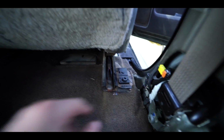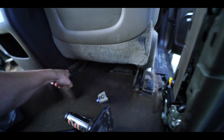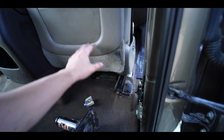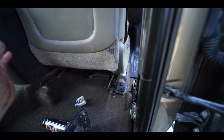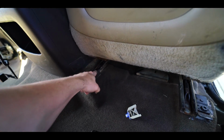Looks like there's just 2 T50s here and here. And then if I'm right, it should just work on a pivot system. These hold the back in place and then the front are kind of latched in, almost like a latch. But if you're doing automatic seats that are particularly like this, you wanna have the seats forward before you start removing them, because you won't be able to get to the Torx bits otherwise, because this covers the rails.